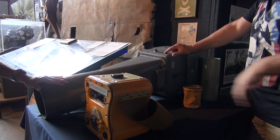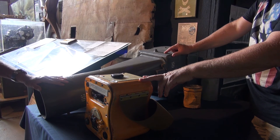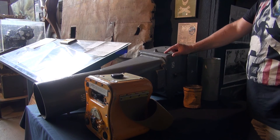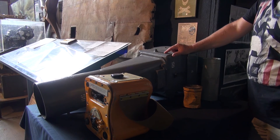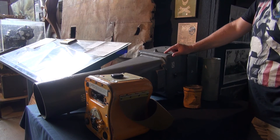Oh, okay. And what's this thing in? That's an emergency radio beacon sent out on SOS. Oh, okay, if they crashed or... Yeah. Okay. Was that used on Little Eva, do you know, or...? When Little Eva crashed? Oh! No idea. I can tell you.